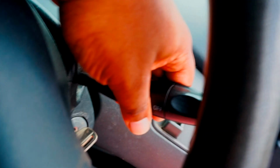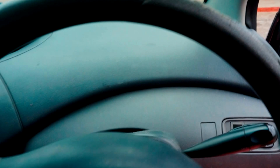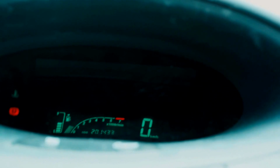So yeah, that's pretty much it. Oh, and the indicators were on the other side. Japanese cars tend to have that kind of feature. And yeah, I mean everything worked. Can't complain about the car. The indicators left and right. But yeah, it's just strange.